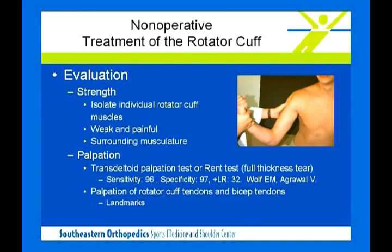And one thing to note too is that I think most of us were probably taught, it's in the textbooks, that supraspinatus is responsible for the first 15 degrees of abduction in moving the shoulder, but that really came about from 5 or 6 studies that were done in the mid to late 90s that showed increased EMG activity in the supraspinatus with abduction from 0 to 15 degrees.